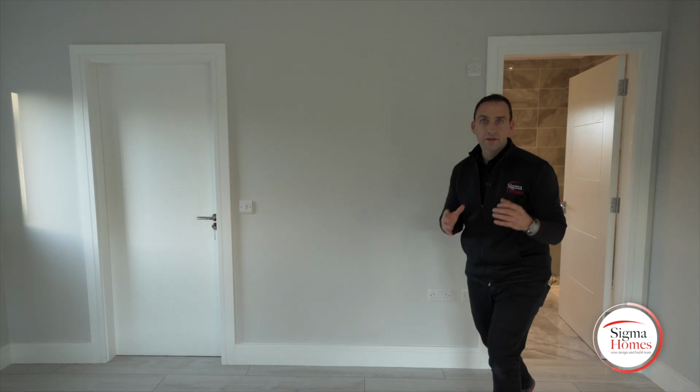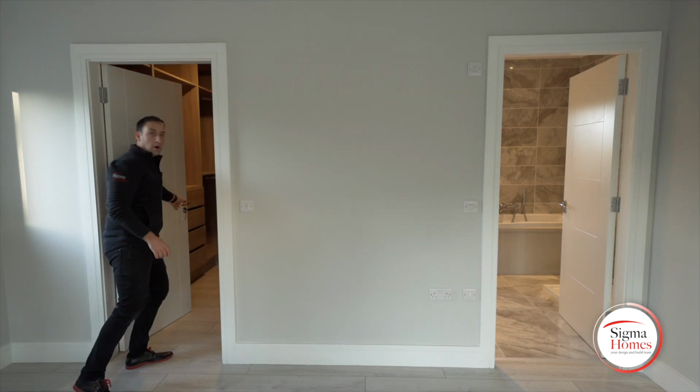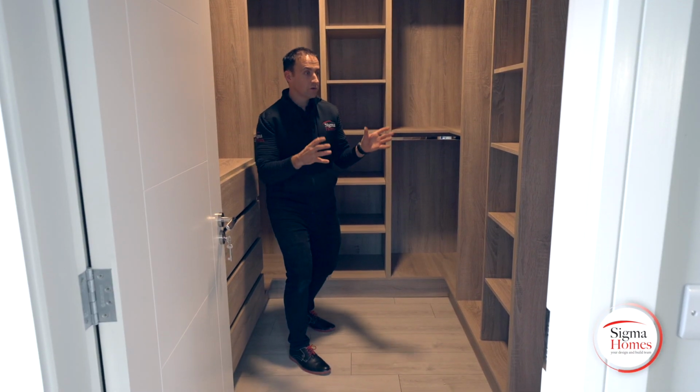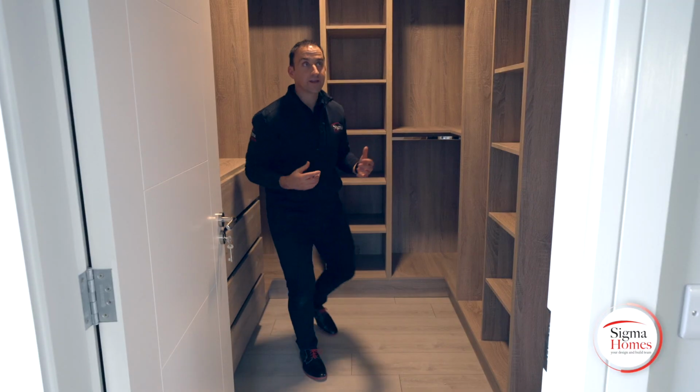Let's take a look at the walk-in wardrobe. Oh wow, we've got lots of space here. This really has turned out well. Look at all the storage. You can put all your shoes, your dresses, your suits, everything you need. This has turned out great.